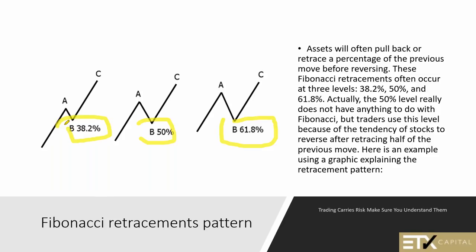Okay. When an asset is moving and has finished a directional movement, its next movement will most likely retrace either 38.2%, 50%, or 61.8% of the move. So assets will often pull back or retrace a percentage of the previous move before reversing. The Fibonacci retraces often occur at three important levels, 38.2, 50, and 61.8. Now, as I said, actually the 50% level really does not have anything to do with Fibonacci, but traders use this level because of the tendency of assets to reverse after retracing half of its previous move.